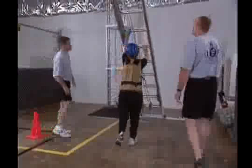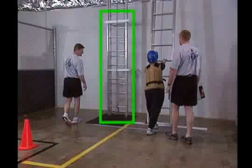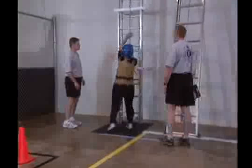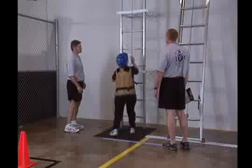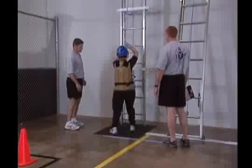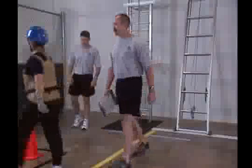After successfully completing the ladder raise, you will proceed immediately to a second pre-positioned and secured 24-foot aluminum extension ladder. You will extend the fly section by pulling on the rope halyard hand over hand until it hits the stop. You will then lower the fly section hand over hand in a controlled fashion and return the ladder to its original starting position. Upon completion of this event, you will walk 85 feet along the established walkway to the next event.